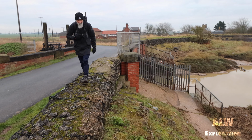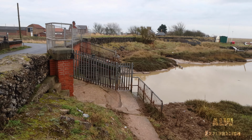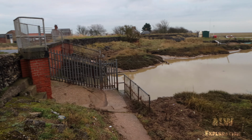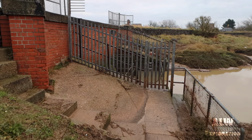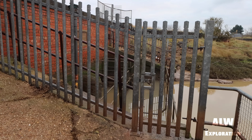Now we're just going to go back down and have a look at this sluice gate. Now Paul tells me this will have been installed when the canal closed to barges in 1867. This is a bit safer. That side's covered in mud and it's real slippy.